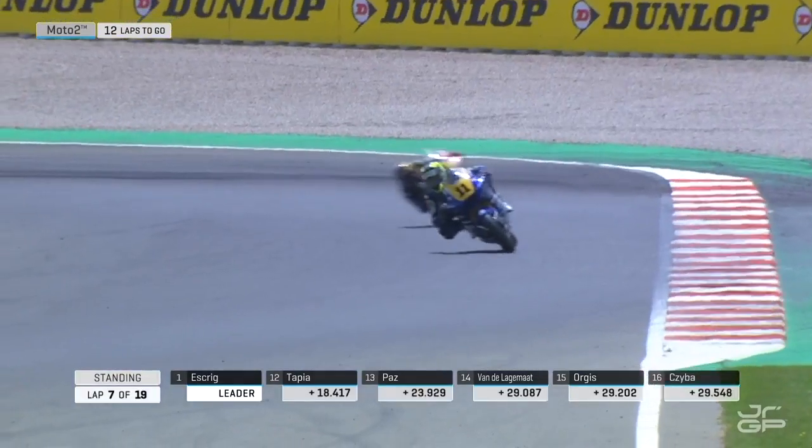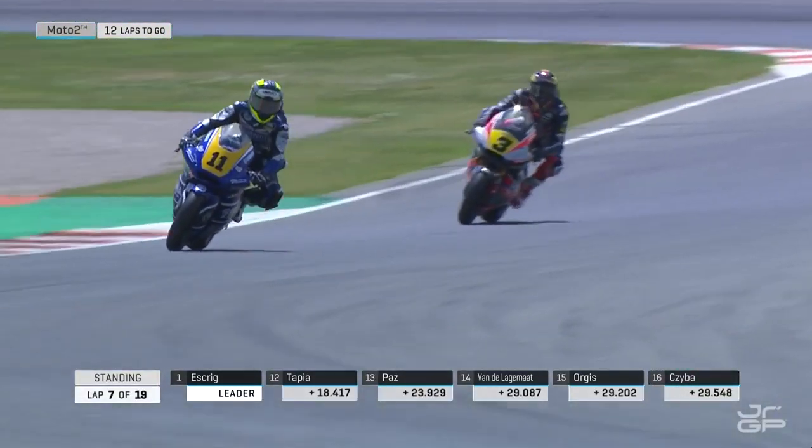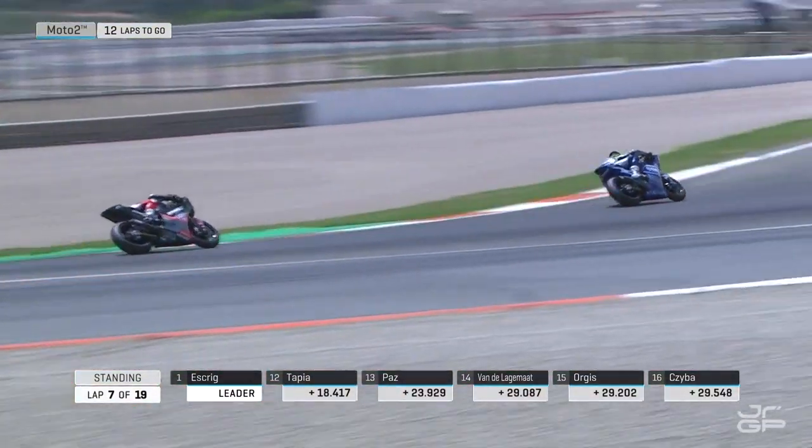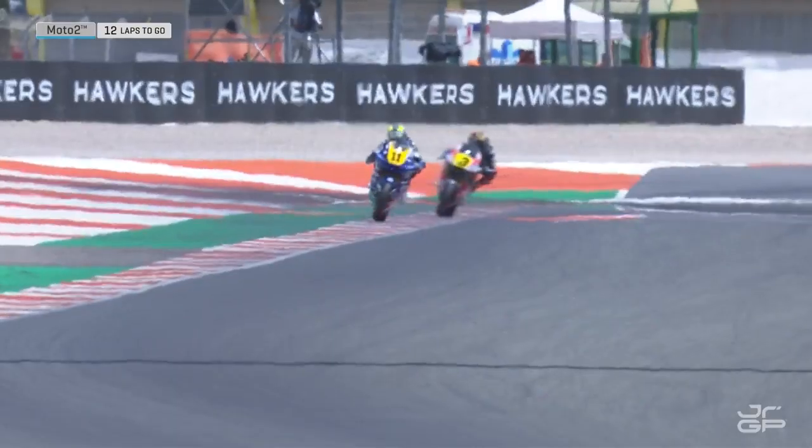But yeah, that was a bit weird. Not sure what they were doing. But anyway, they're back up to racing speed now. Alex Escrig leading from Lukas Tulevic. The gap is still at just over 4 seconds, so they've got nothing to worry about. It doesn't look like they're looking behind them now.